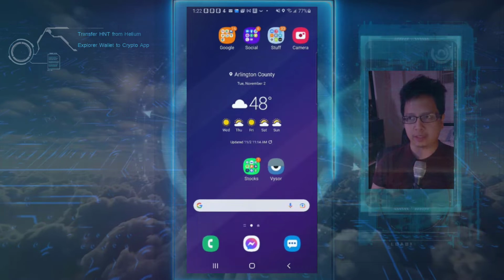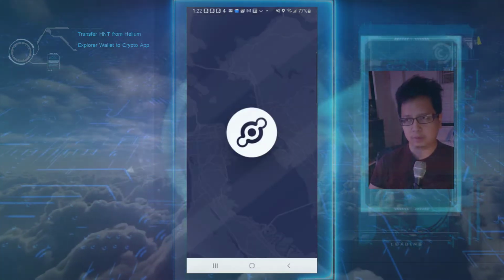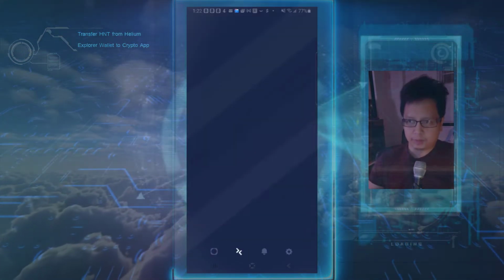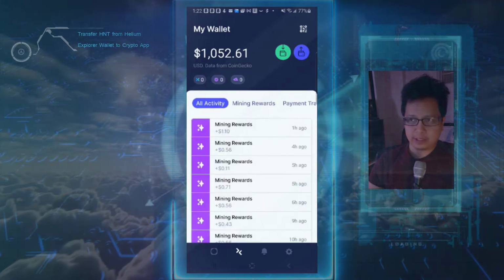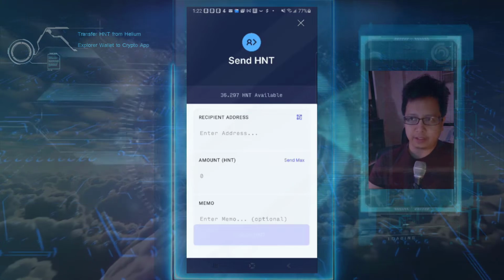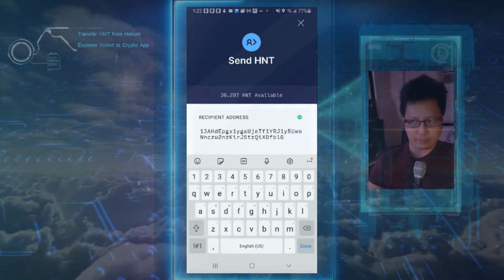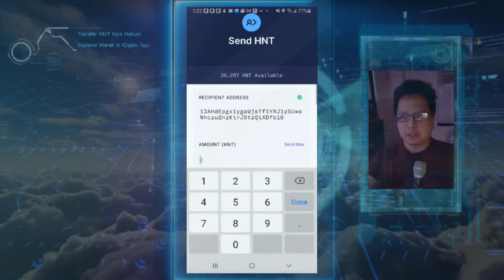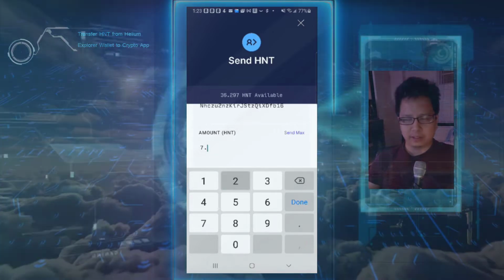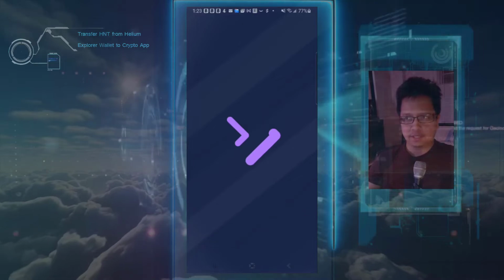Okay, once you copy that, you want to go to the HELIUM Explorer app, put in your password, hit that greater than less than symbol. You want to withdraw, send HNT. Put in your address, and put an amount like 7.2. That's like 208 or something like that. There's a conversion calculator online. You want to send the HNT.